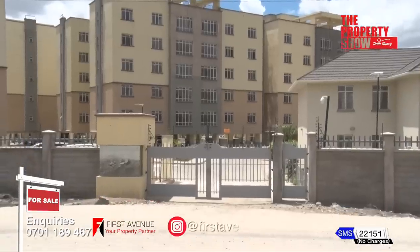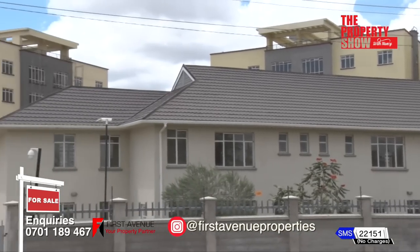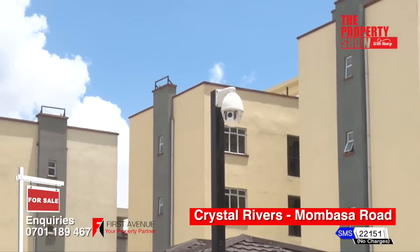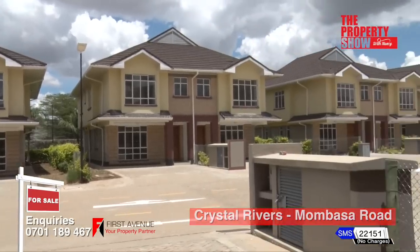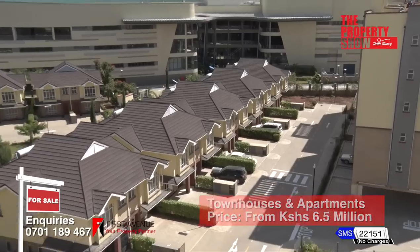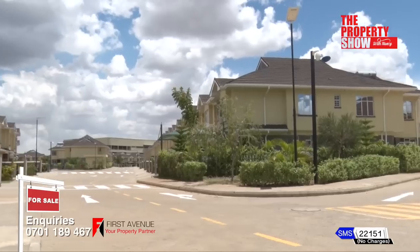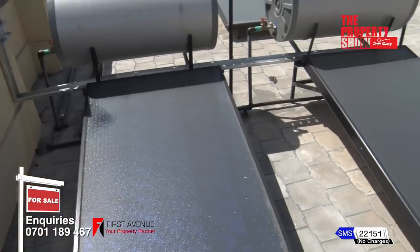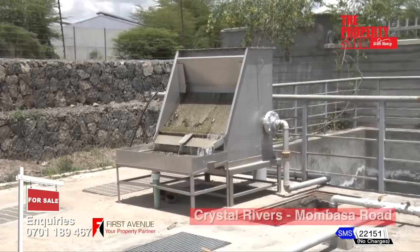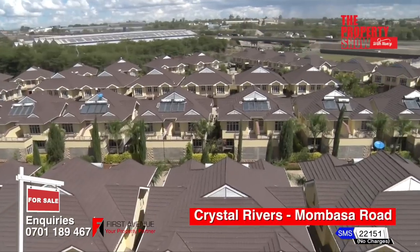Salient features include stone wall topped with electric and razor wire, CCTV cameras, common gate, carport for 2 cars, independent access to the mall, swimming pool, gym, jogging track, backup generator for common areas, solar water heating, well-manicured gardens, biodigester, and riverfront views.